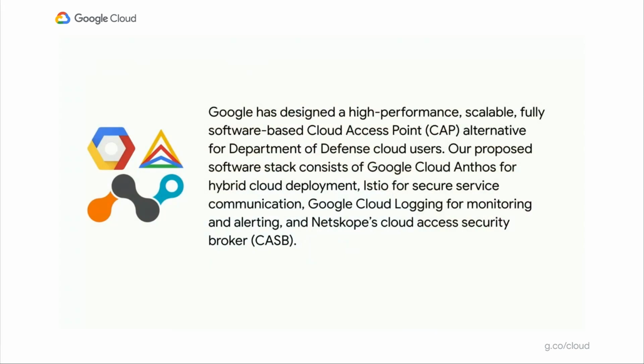So to address these challenges, Google has designed a fully software-based cloud access point to secure access both remote and from DoD networks for IaaS, PaaS, and SaaS software. This solution is centered around Google's Anthos technology, which is a multi-cloud platform to deploy workloads seamlessly across all clouds. And we also include in our overall technology package Netskope's Cloud Access Security Broker software for securing SaaS applications.